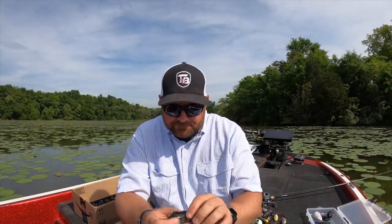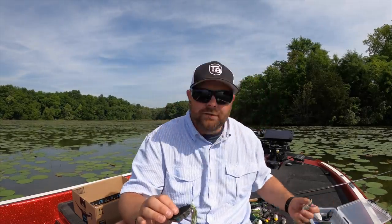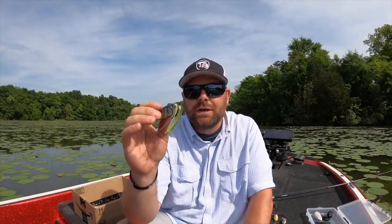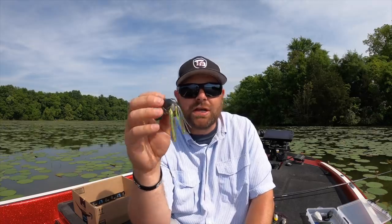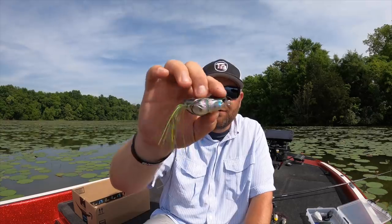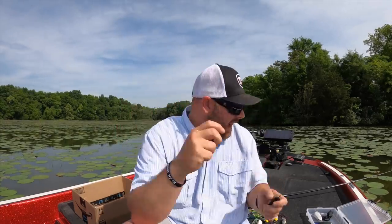I don't know if it's a bait size thing or it's just something they haven't seen. But if you guys haven't thrown a little finesse frog, definitely get yourself one or two. What's cool about these frogs is you don't necessarily need special gear to throw them on. You can throw it on lighter braid. You can throw it on your favorite jig rod. You don't have to throw, you know, an extra heavy frog rod or a flipping stick. But these guys flat out catch them.